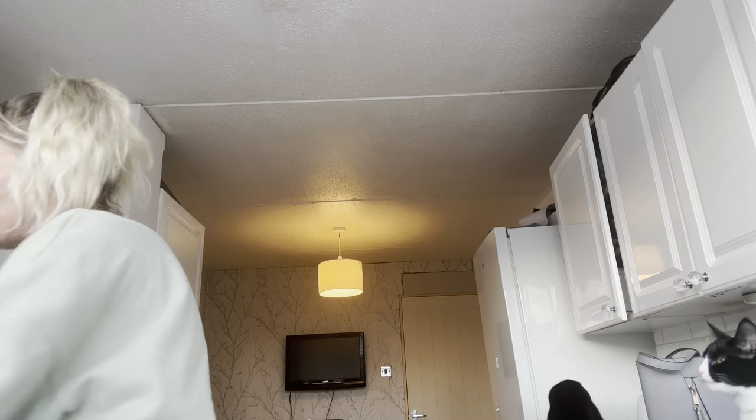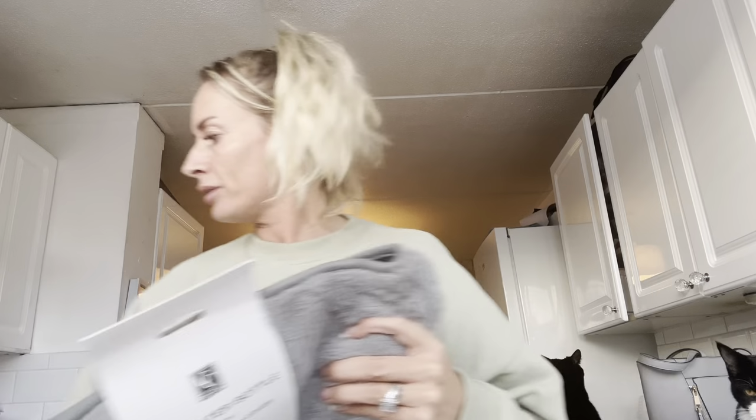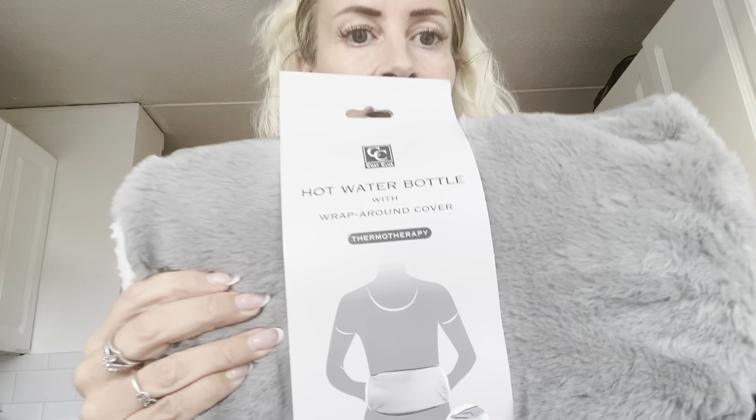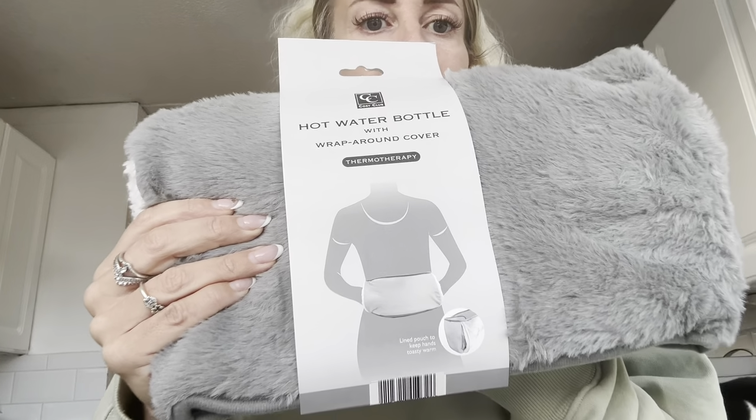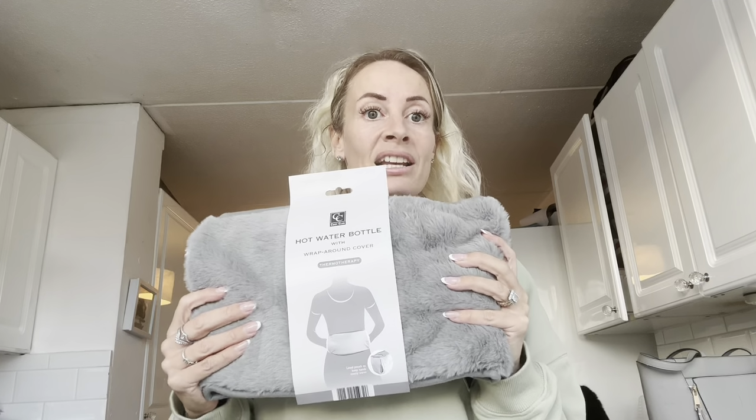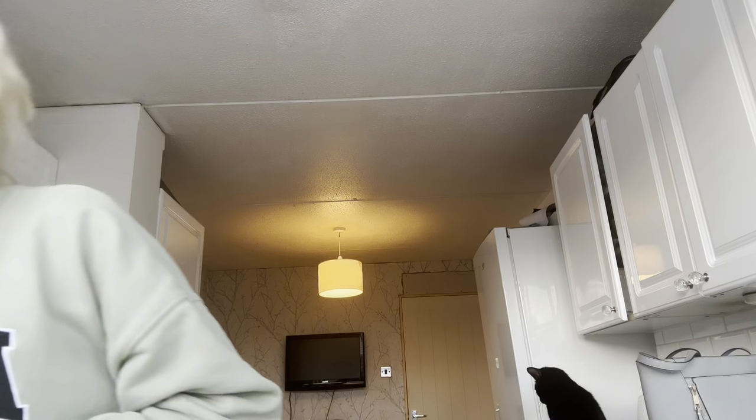Mark's been moaning about his back really hurting this morning, so I got him some aspirin. And I got this in Savers. Look, it's like a hot water bottle and you can tie it around yourself, so you can just walk around with it. I thought that'd be perfect. You can put it on his back and you don't need to worry about it. Or you can have it on your tummy if you've got period pains or whatever. That was a tenner. I thought that's really good.